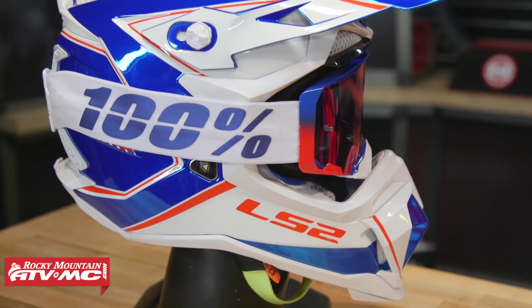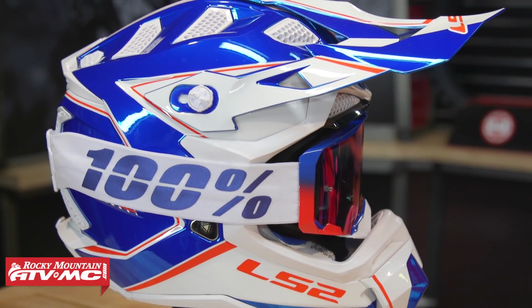Now, my only nitpick with the Subverter is that you start out at around the $199 price, and you jump up to $299 for different colorways. So for me, pretty big gap as far as colorways are concerned, but ultimately, it's a rock-solid helmet, very unique safety features that are built in.